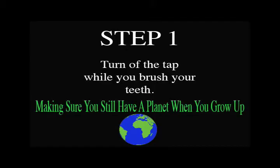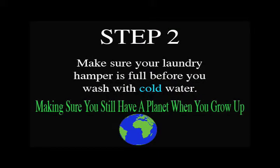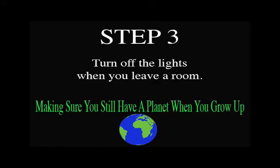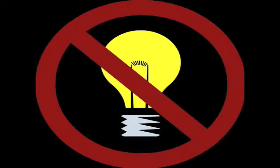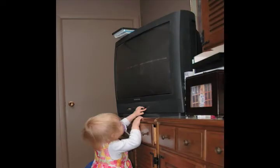Remind me of the 10 ways to make sure that I still have a planet when I grow up. Step 1. Make sure you turn off the tap while you're brushing your teeth. Step number 2. Make sure that your laundry hamper is full before asking mom or dad to do the laundry. Also ask them to wash your laundry in cold water instead of hot water. Step number 3. Make sure to switch off the lights after you leave the room. Step number 4. Make sure you're turning off the computer and your television before you leave the room as well.